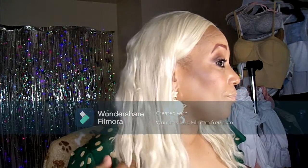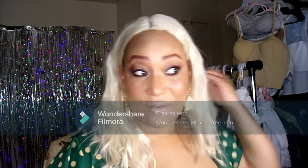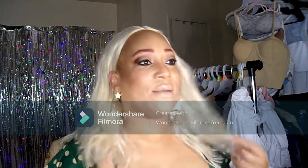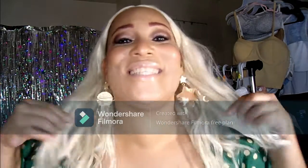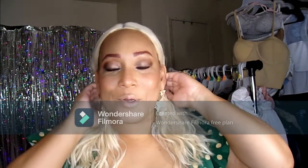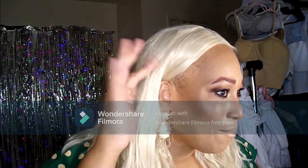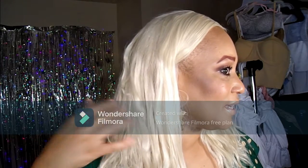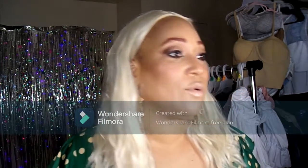I did wash it, you guys, so the little waves, it does have little waves. It's supposed to have little waves, but it's like this, y'all see it. It's just like little bits of waves in there. Y'all see it. Okay. So, I don't know if that came from me washing the wig.